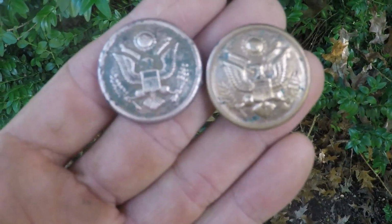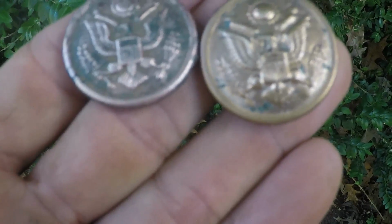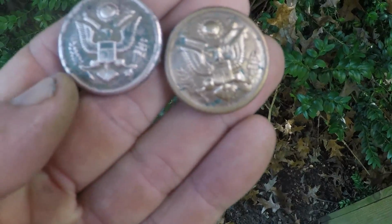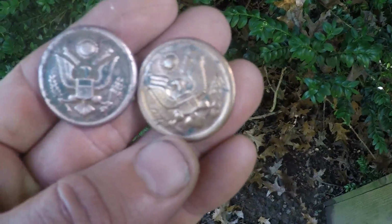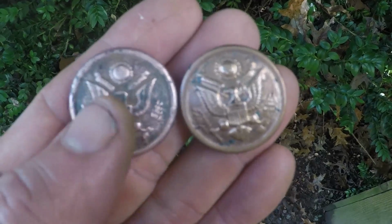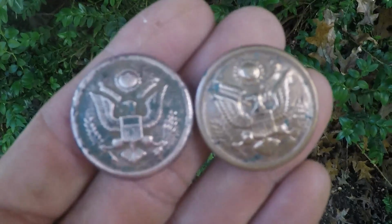All right, I got that button cleaned up and it is the same as the other one there. I don't see any differences, so it might even be off the same coat, but I doubt it. It turned out nice. It's the one here on the left that I found in this video. This is one from before, I don't know, a couple months ago in the same dump. Real close to where I found this one. But there you go. There's a nice look at those. Later. Great find.